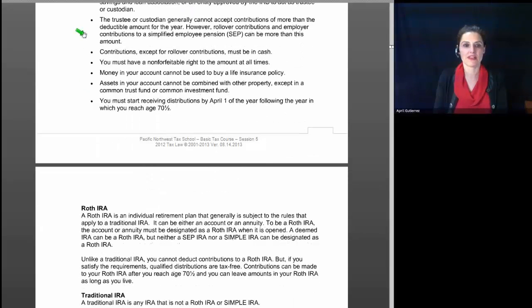Also, other rules that apply to IRAs. The trustee or custodian generally cannot accept contributions of more than the deductible amount for the year. However, rollover contributions and employer contributions to a simplified employee pension plan can be more than this amount. Contributions except for the rollover contributions must be in cash. You must have a non-forfeitable right to the amount at all times. That means the money in the account is yours, and anytime you want to pull it out, you're able to. That's one of the rules.